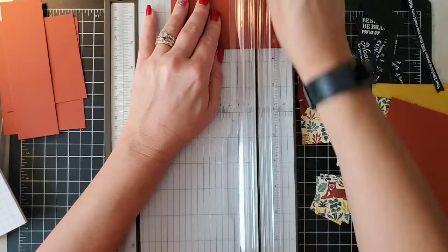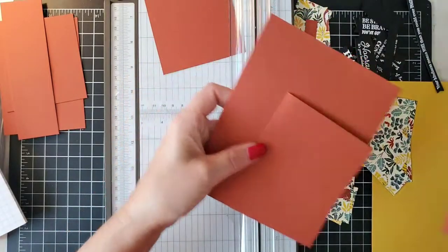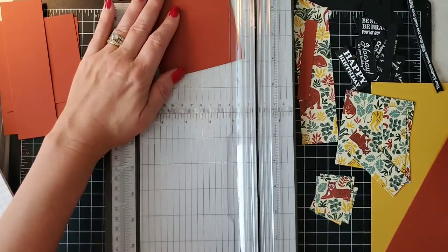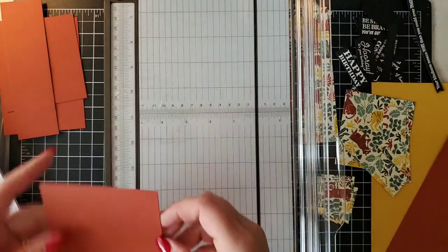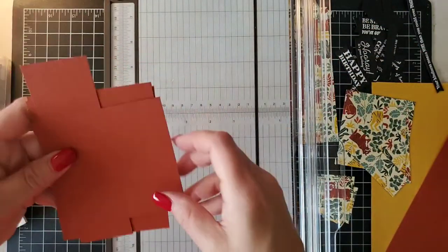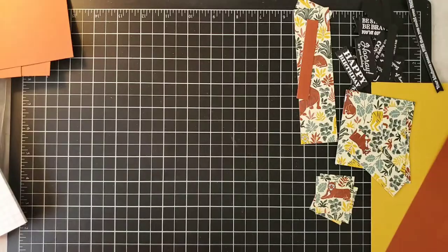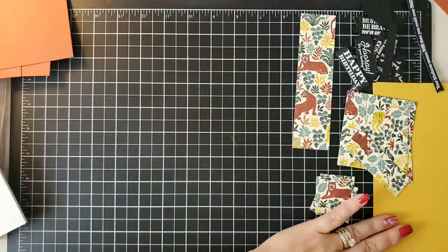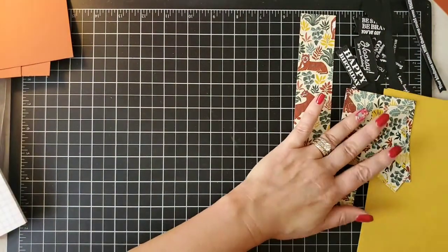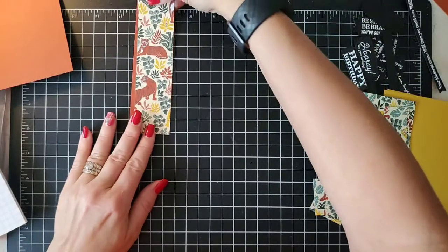So you'll be left with this, and you might just set that aside. I'm not going to use it for these cards, however, I'll show you how I used it on some other cards. All right, so then we're done with our paper cutter. We'll put that to the side, get rid of our scraps here. Okay, so then we have our bases, and then we have our pieces that go like this.